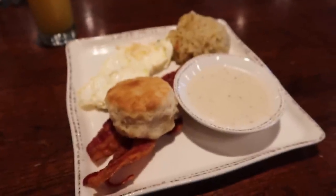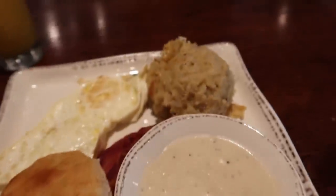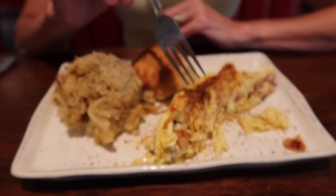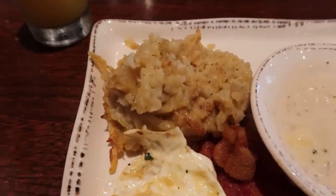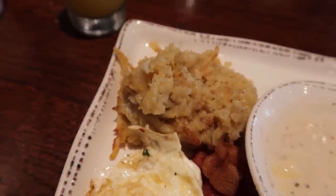Well, our breakfast is here. I'm having eggs with bacon and biscuit and gravy. And these are hash browns of some sort. It's a hash brown casserole. Yours is boring compared to mine. I've got a Cajun scramble, which is gonna have crab meat, sausage, and shrimp in there. Oh, cool. Well, everything is good on mine except for these hash browns. I would just rather have good old-fashioned hash browns. I don't really care for those.